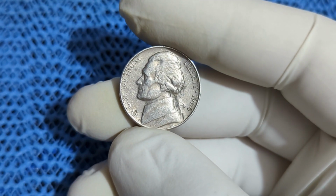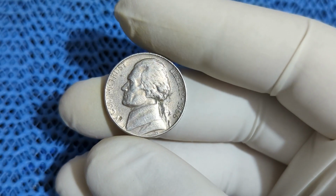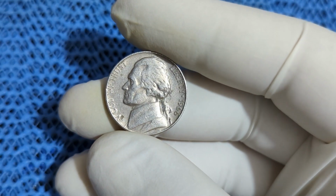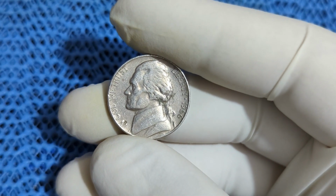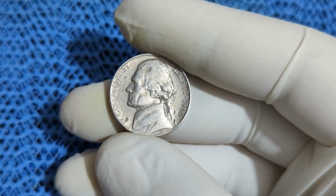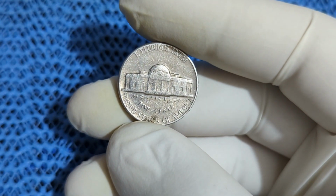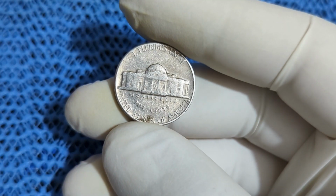It's important to remember that coin grading is subjective and subtle details make a huge difference. A small change in luster or contact marks can drop a coin from MS-66 to MS-64, and that change could mean a difference of hundreds of dollars. So, what should you do if you come across a 1966 no-mint mark Jefferson nickel?